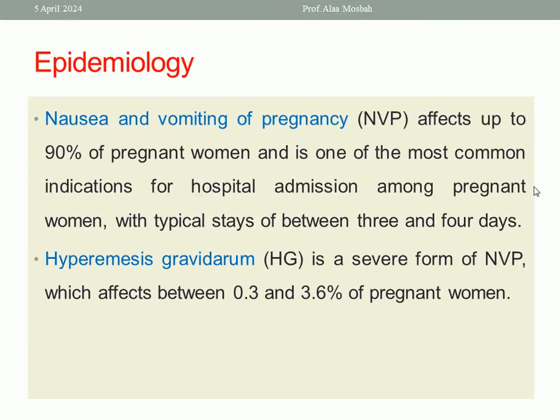What about epidemiology? Nausea and vomiting affect 90% of pregnant women and are one of the most common indications for hospital admission among pregnant women, with a typical stay between 3 and 4 days. What about hyperemesis gravidarum? Hyperemesis gravidarum affects about 0.3 to 3.6% of pregnant women.